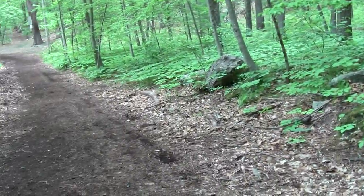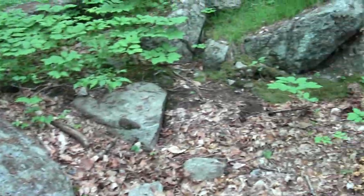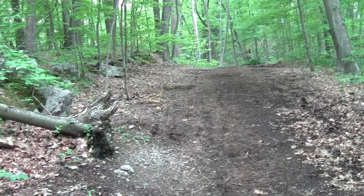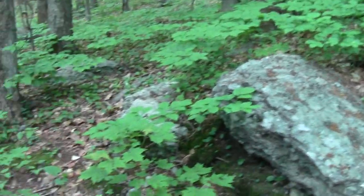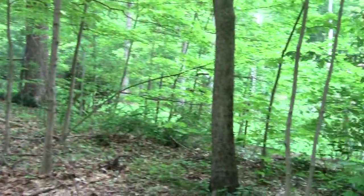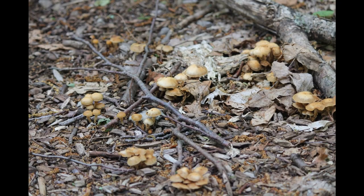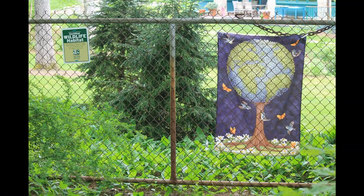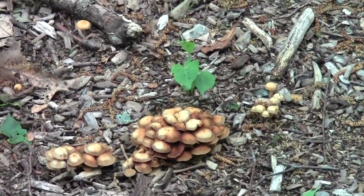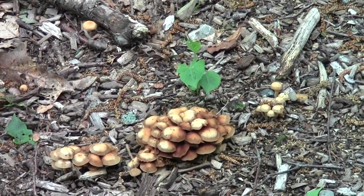Well, there's more of the pudding stone. I saw a pair of hawks near the Newton Center T station. I don't know if I had much luck getting them. First mushrooms of the year. And there's quite a few of them, I see. Sort of following the trail line.